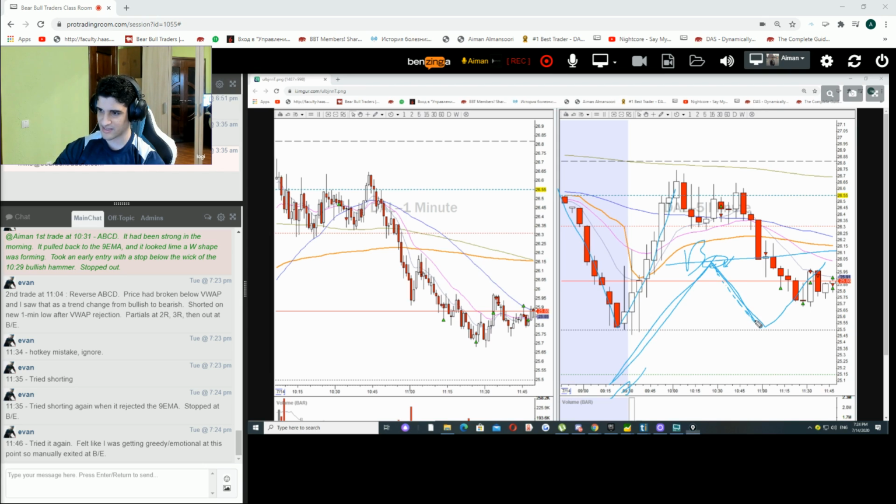Once those shorts start taking their partials because they know that the stock is strong, those longs add to their position, move their stop loss, and the stock continues to go higher. This is the ABCD pattern, right?